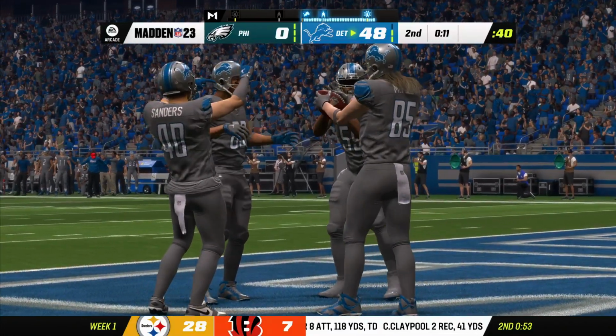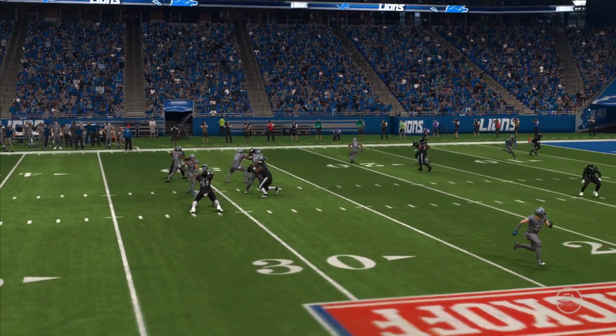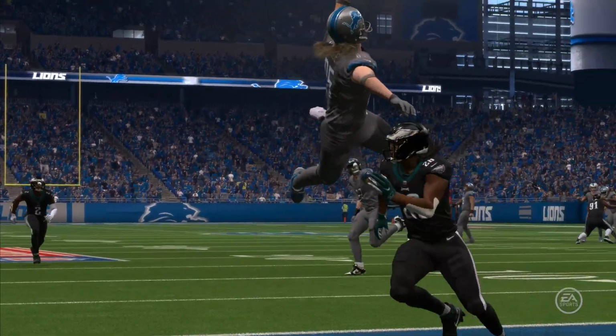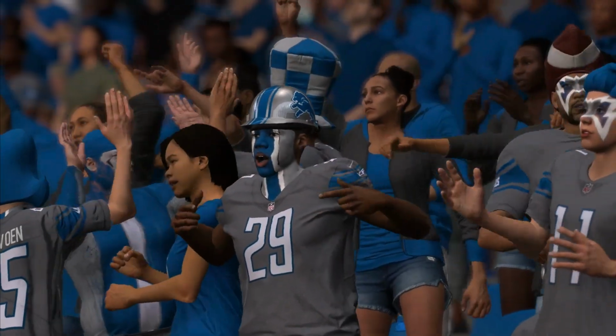And the Lions are looking good here in the season opener as they're able to extend their lead. So a good start to the campaign so far for them here in week one. Yeah, all the things that you dreamed about in April and May that you worked on in July and August, getting ready for this game, it's all coming together so far.